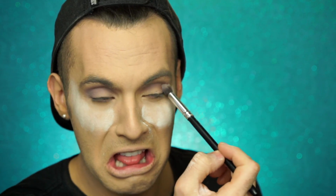And I'm actually switching to a bigger, fluffier brush. I mean, I could make the smaller one work, but I would much rather have the bigger. But we're just gonna go back and forth and really blend this out. Oh my god, I love this color. Why don't we use this more often?